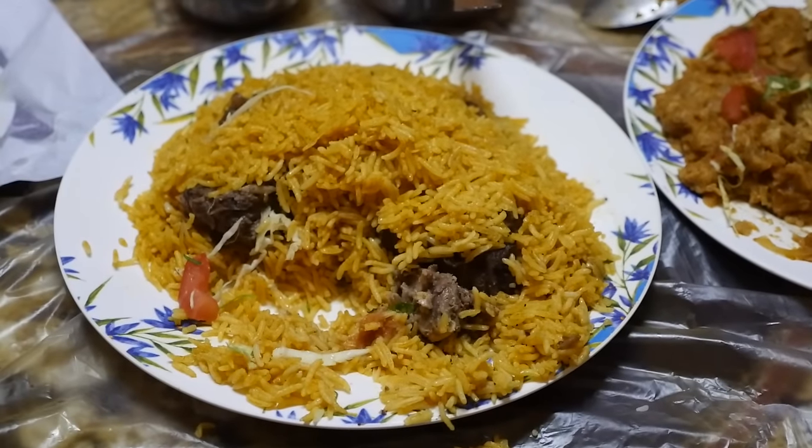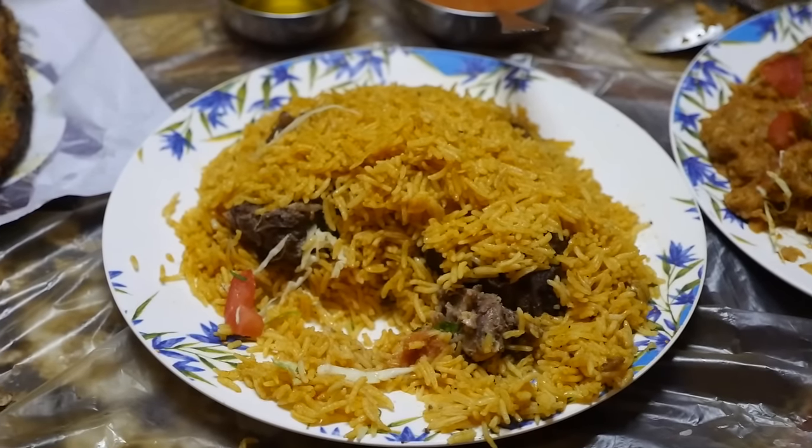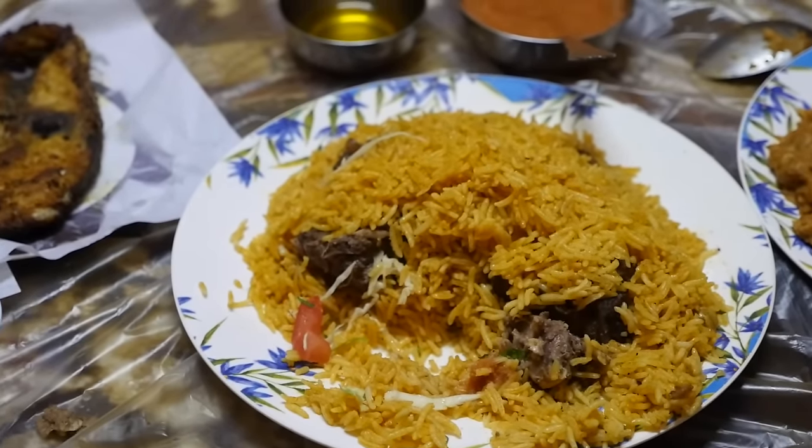Oh, it's a little bone. But with the chutney, it's excellent though. That just complements it so well. It's like a tomato puree, but you can also taste a lot of garlic in there.